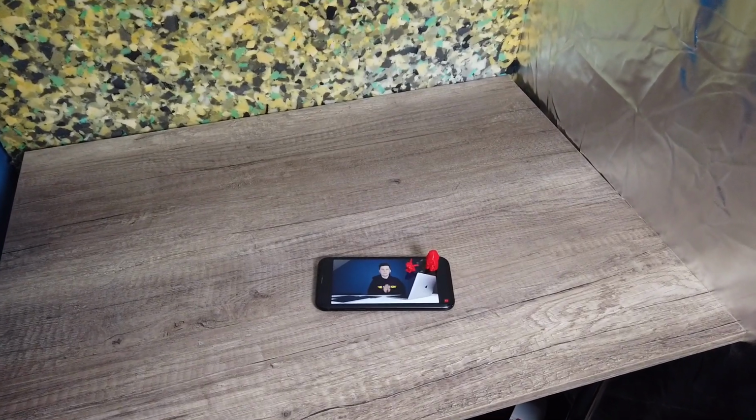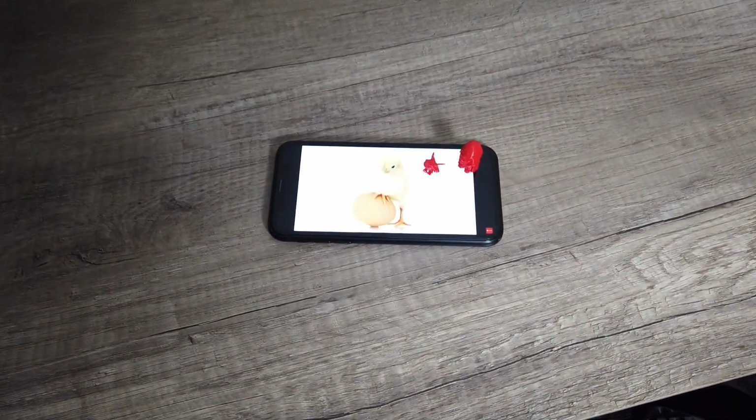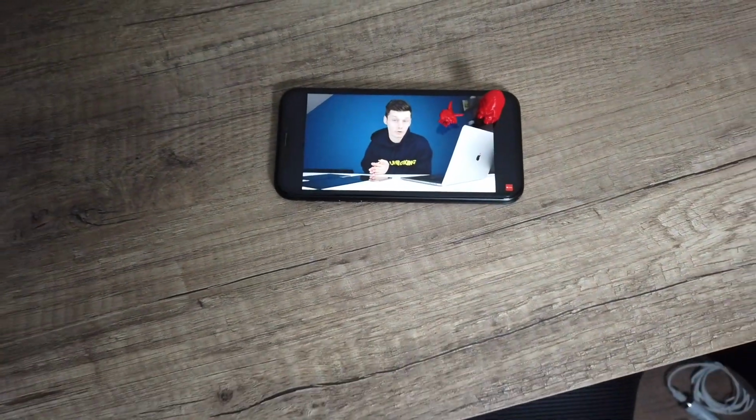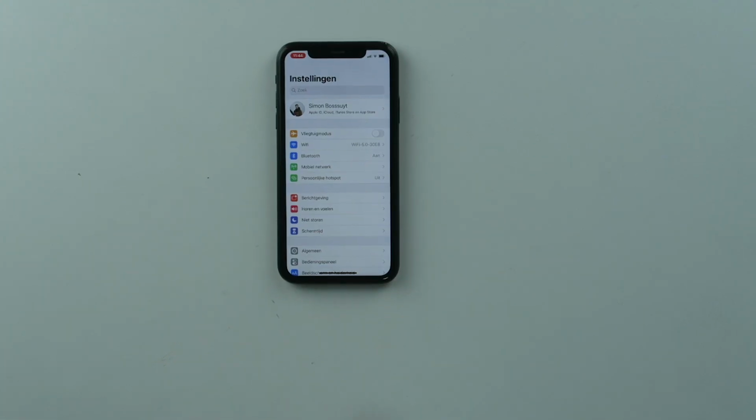If you're really considering buying the iPhone XR, especially for the battery life, or if you're not sure if you should or shouldn't buy it for the battery life, then I can tell you this is a good phone. This is a very good phone. I bought it myself, so I'm not paid to say this. I spent a lot of money to buy this phone, but I'm really happy about it. And the battery life is still very good.